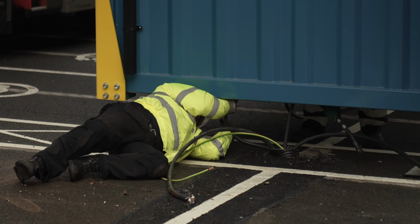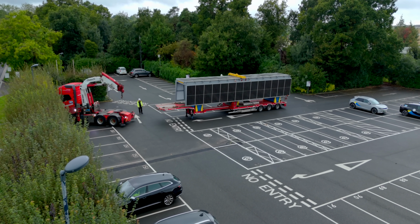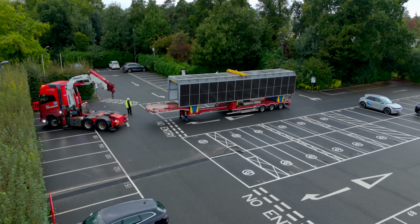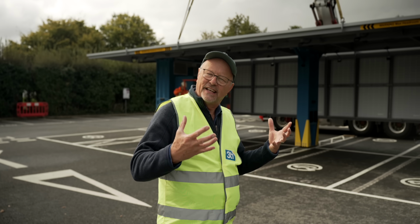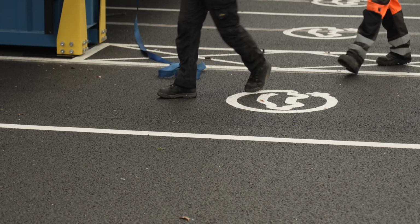So this is the Papilio 3. The structure of this is built around the large containers. So the four corners of that will fit on a container truck. It's exactly the same scale as that. It's built in a slightly different way. And this will charge 12 cars.